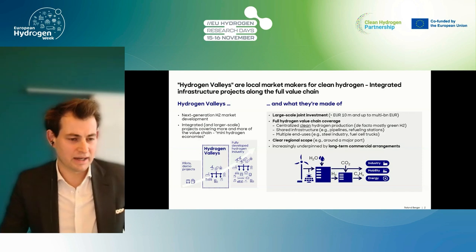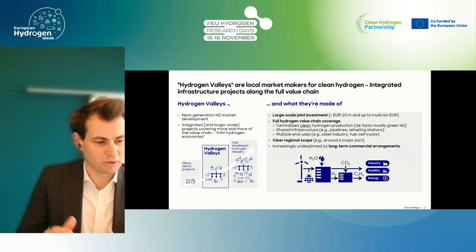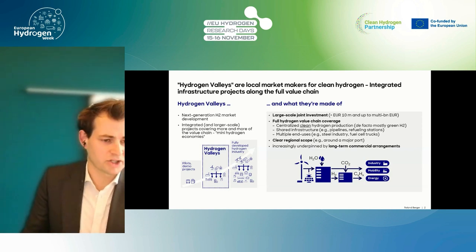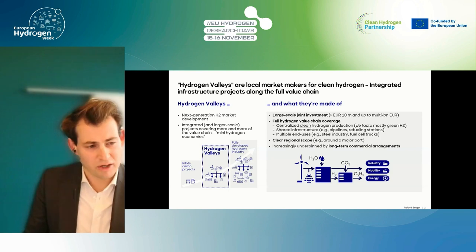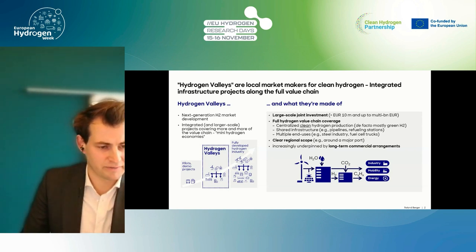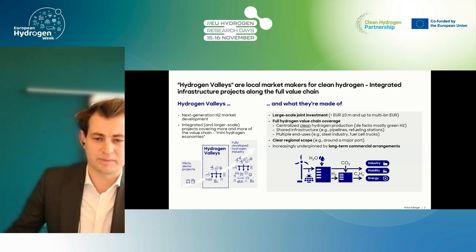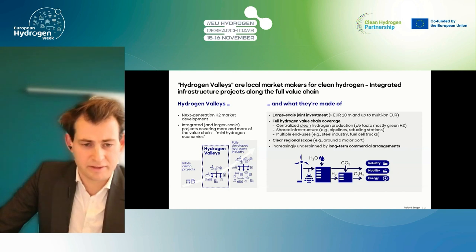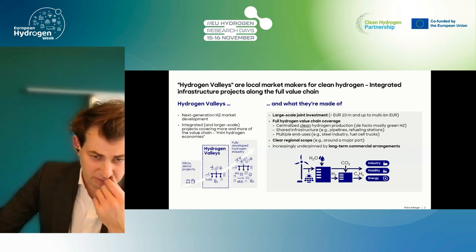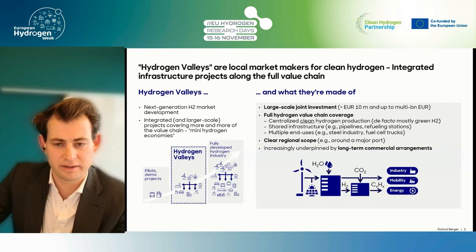the market development now in this commercialization and initial scaling phase. So moving from individual pilots and demo projects to larger integrated projects or portfolios of projects that cover the entire hydrogen value chain. We're looking for larger scale joint investments of significant double-digit million euros and up to billion euro investment plans. Again, hydrogen value chain coverage is the key theme.